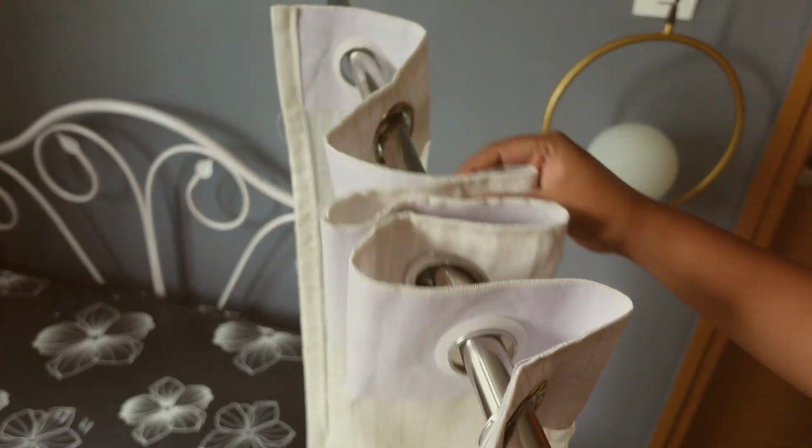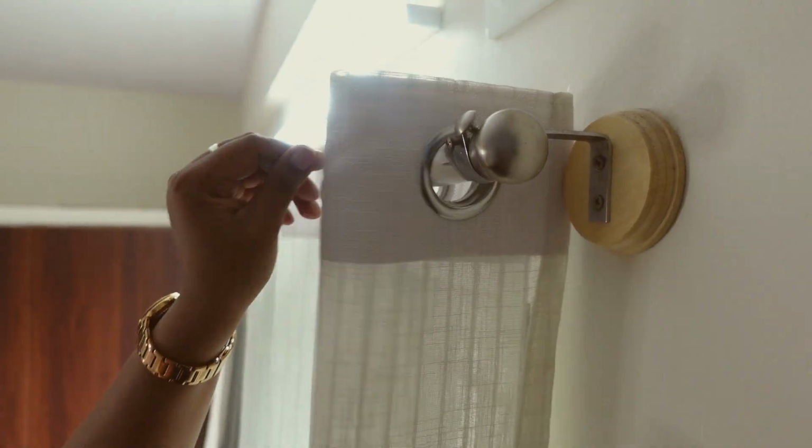So first, let's talk about curtains. I'm adding these linen curtains. These neutral colors are adding extra coziness to the room. Let me know in the comment section if you feel the same.